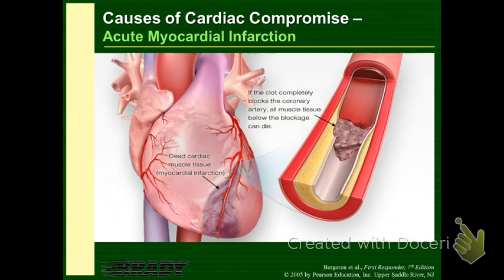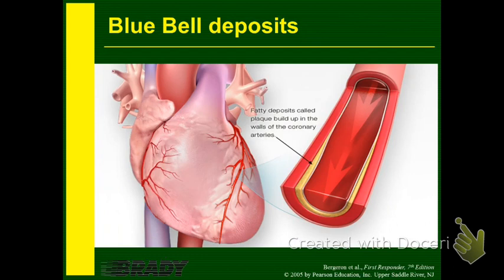Everybody good on the definition of a heart attack? Okay. Now the thing about it is, the signs and symptoms are the same. So you get the signs and symptoms of a heart attack and you're wondering, is this guy having a heart attack, or is he just having angina? Heart attack, angina, because the signs and symptoms are the same.